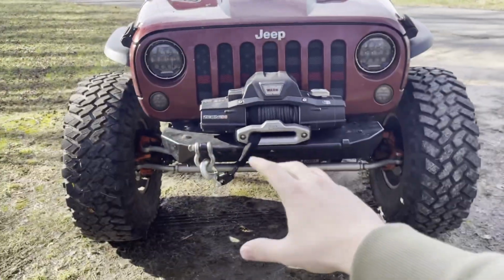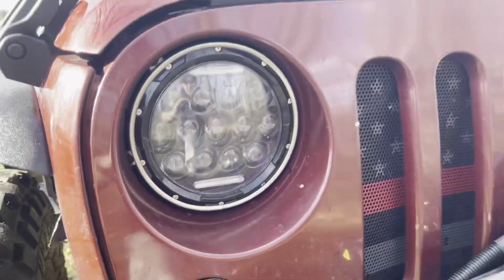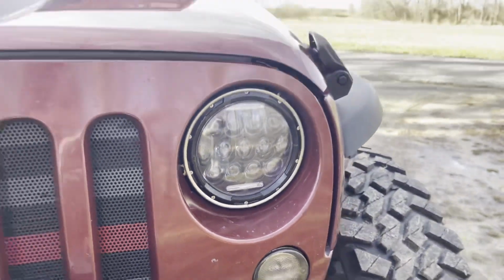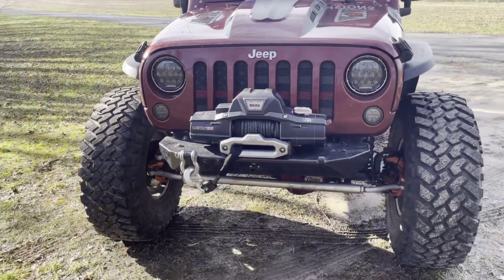Our next few mods are all going to be on the front end of the Jeep, and I think these are very, very important. So first off, you have to get rid of those stock Jeep headlights. We all know how dim those are. They do not light up at all. These are a cheap set off of Amazon. I got them for like $80. Zero issues with those. Definitely recommend them.